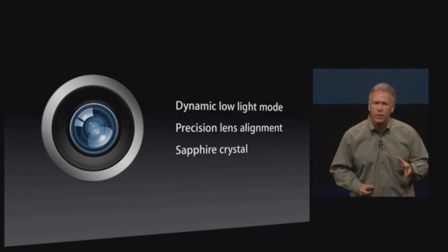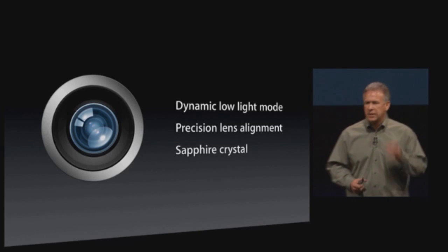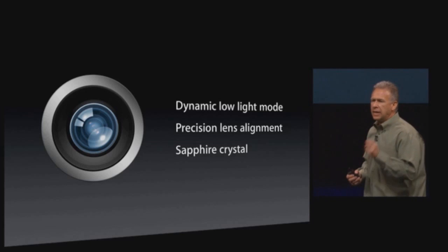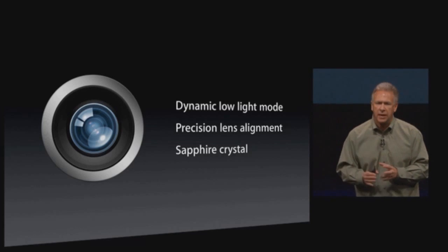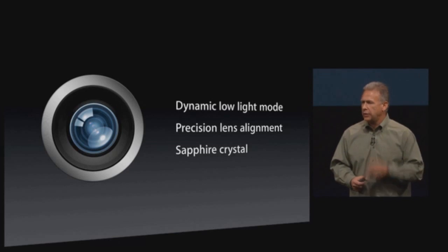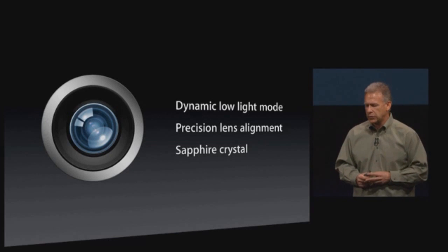A few of the examples of what it has now. It has a new dynamic low light mode. So when you're in low light situations, the ISP senses that and is able to combine multiple pixels together to give you up to 2 f-stops greater performance in those scenarios. And you really see the difference in your low light pictures.